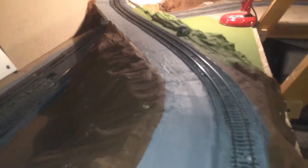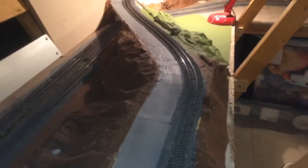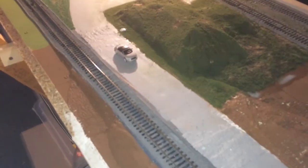And this grey section here along the track will be a road. The idea is it's a country lane or something like that, as demonstrated here by my Audi. So yeah, so that goes right up there and over the bridge there, which is kind of nice. That's going to take you this way. Look at that green, fantastic.